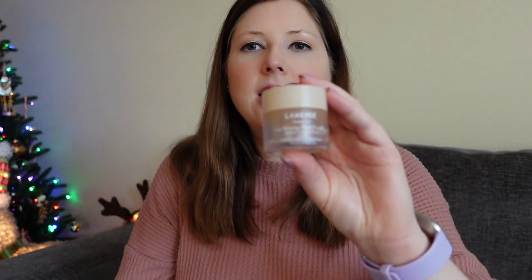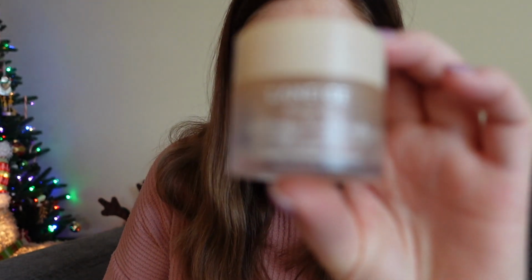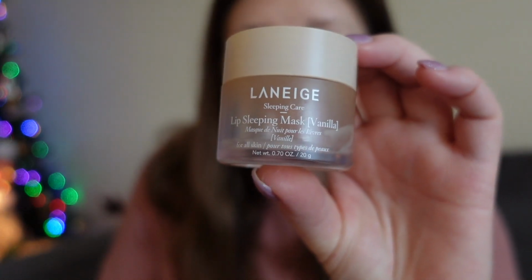Another, I'm going to say it's a moisturizer, but it's for the lips. It's a lip balm, the Laneige Lip Sleeping Mask. I feel like everyone knows about this at this point. This has been a favorite of mine for years. I have repurchased this multiple times in multiple scents or flavors. This is the vanilla one. I really enjoyed this one.